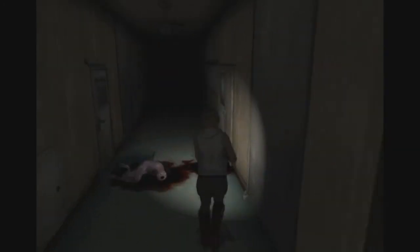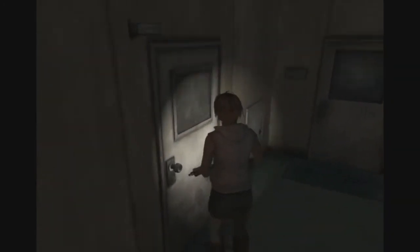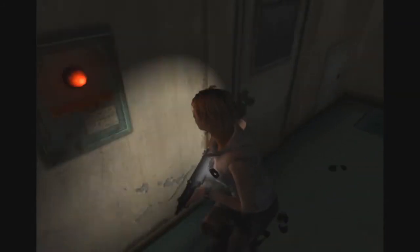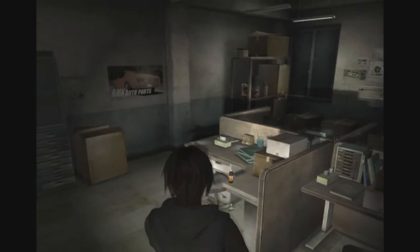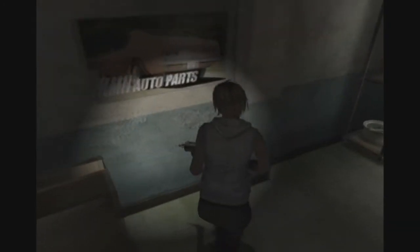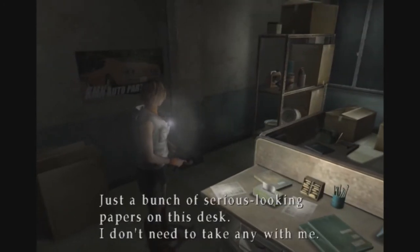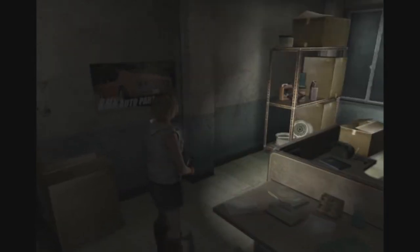But anyways, we checked those doors. Let's unlock this one. These are broken, but this door we can go in. Grab this health ring. And this is KMN Auto Parts. I've seen speculation that KMN stands for Kill Me Now, but this bunch of serious looking papers, nothing that's worthwhile.